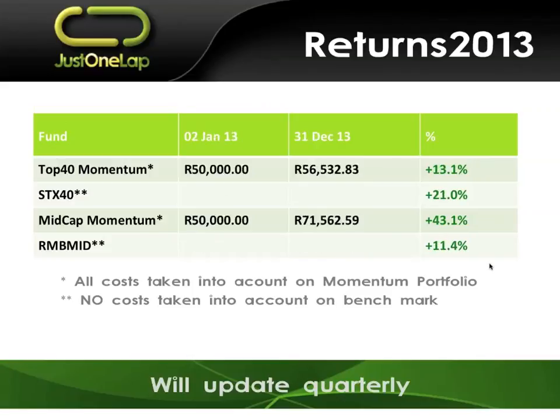Telkom up 160%. Yowza. PSG 52 and change. Brait up 65. Everyone hated that deal. But hey, the market loved it. Coronation up a more modest 15. A couple of these had been held over from the previous year. Coronation, Brait. And I think, if I recall correctly, Omnia we had had in the previous year's portfolio as well.